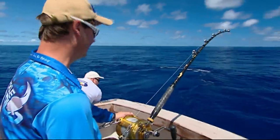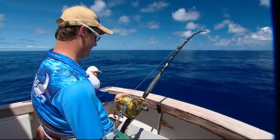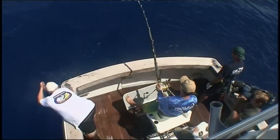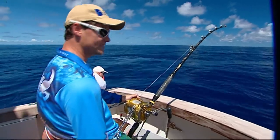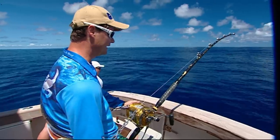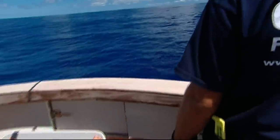And when I say her, it will be a girl, because all the big black marlin are female. They actually grow at a similar rate to the males and they just take off. Based on catches from the Japanese longlining fleet through this area and also charter boats, approximately 11% of the catch is female, the other 89% male. Here she comes.